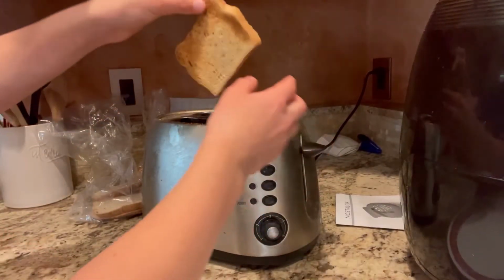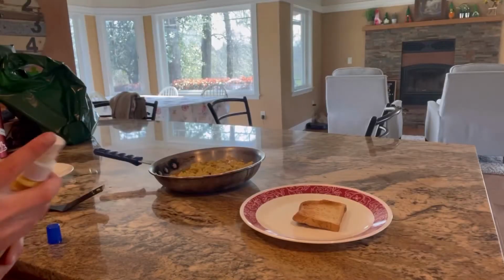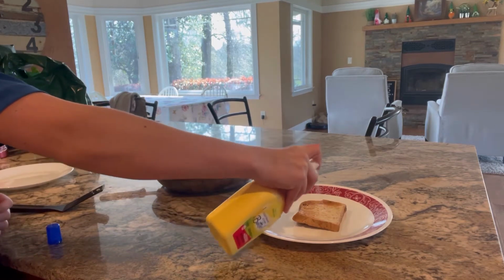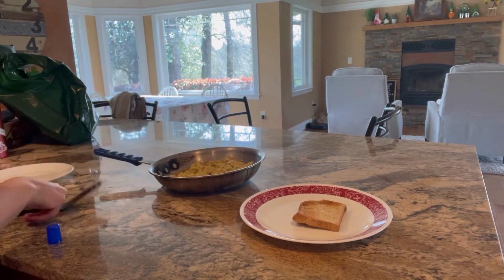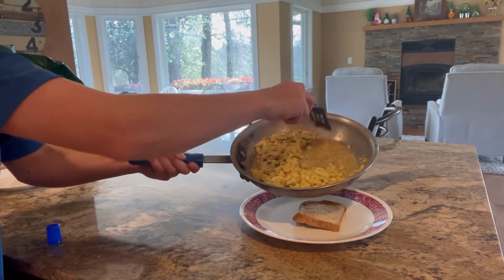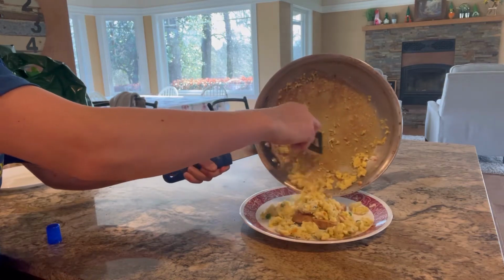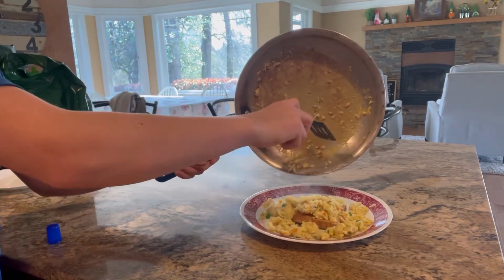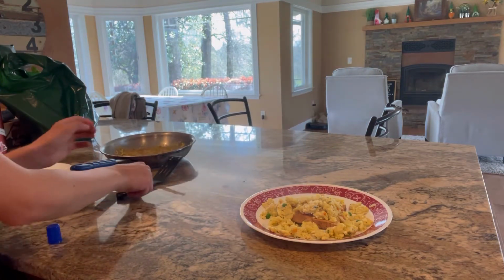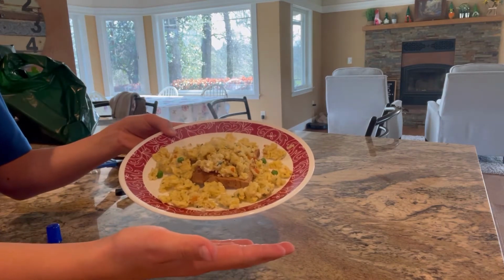Take your toast out of the toaster and put it on your plate. With your cooked eggs and your toast done, butter your toast. I like to use something called I Can't Believe It's Not Butter. You can use normal butter though, or whatever you want. Put your eggs on your bread and you will be good to go. Look at that delicious, scrumptious breakfast.